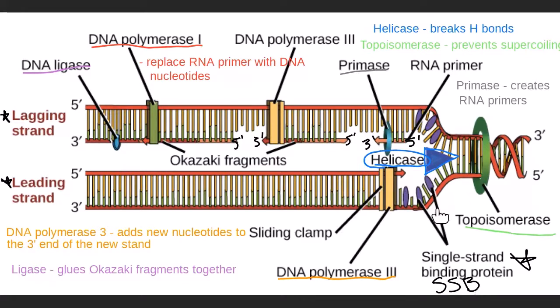The SSB proteins help keep the strands apart from each other. So once helicase breaks those hydrogen bonds between the old strand nucleotides, the strand is now open, but it's going to try to form back together. And those SSB proteins are going to keep it apart, keep the strand open, so that DNA polymerase 3 can access those nucleotides. So that's why they're only located here, where there are unbound nucleotides, and you're pretty much going to only find them near helicase. So once DNA polymerase 3 gets close to those SSB proteins, it'll come off and then it'll jump ahead. It'll leapfrog the next open base, keep it apart.